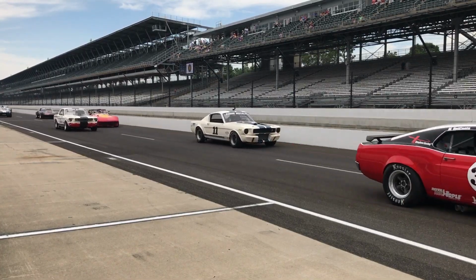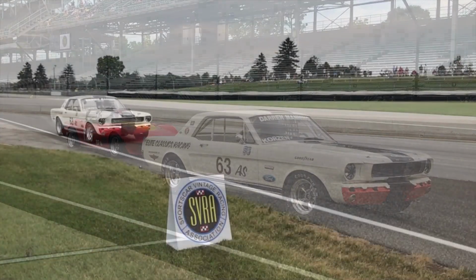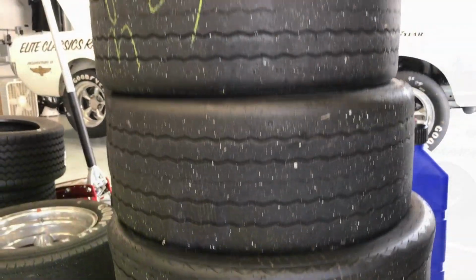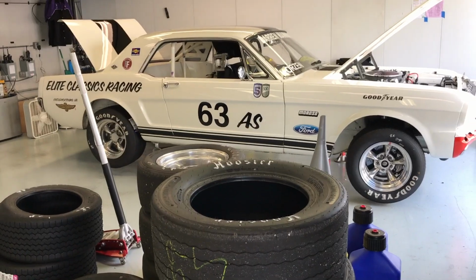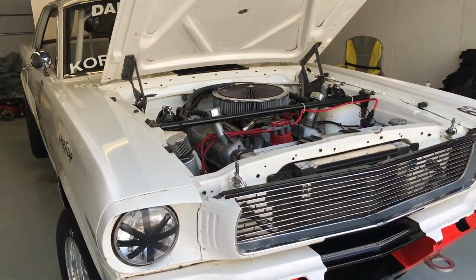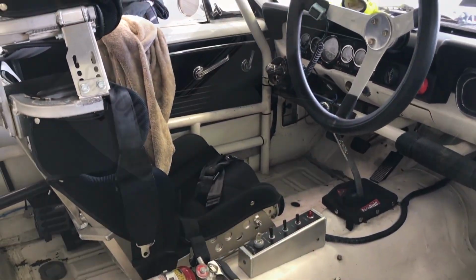Now it's one thing to see these machines race around the speedway like this 1966 vintage Mustang race car or on the infield track, but it's completely another thing to be able to walk right up to them and look at every square inch of them firsthand. This classic was built by Frank McDonald and Walt Hain in 2005 and features a 289 cubic inch V8 engine.